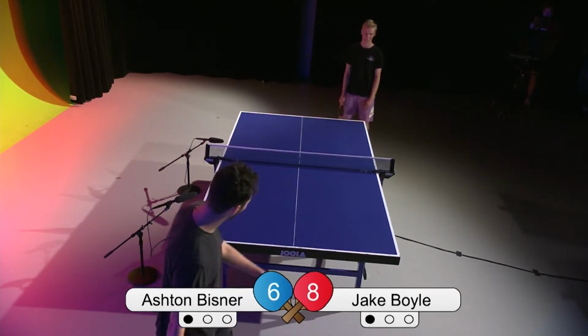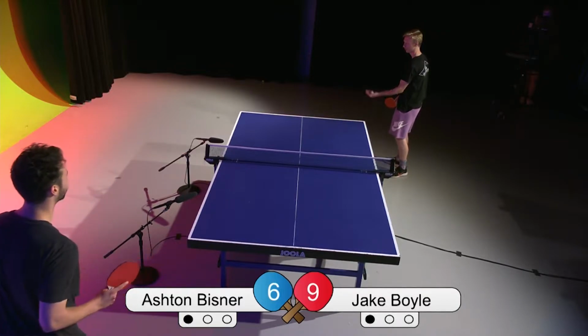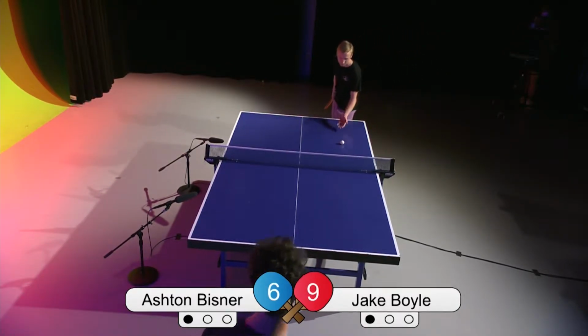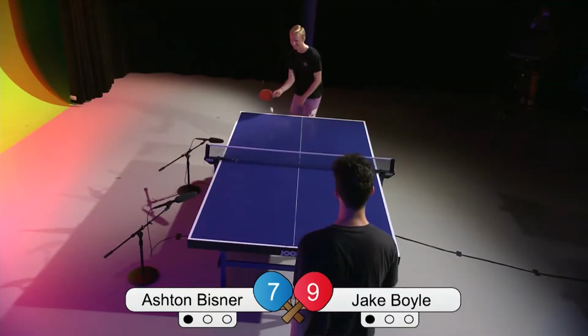Strong rally going. Oh, score's now 9-6. These games are going by rather quick. We got strong rallies, but it seems like each player is getting what they want out of these rallies. So Ashton had a 2-point lead, right? Then Jake went up to score 9 straight. Wow. Ashton's coming back slowly.